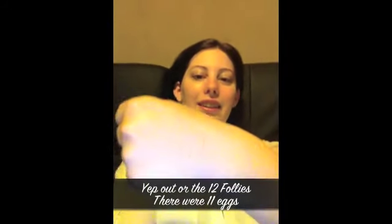First thing I did was look at my hand. I was a little bit worried at first because on my right hand they had just a line, so I'm thinking, oh, did I get one egg? And I looked at my other hand, and I don't know if you can see that, I got 11 eggs.